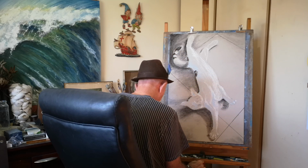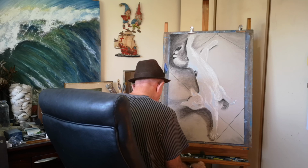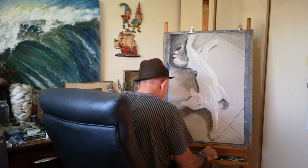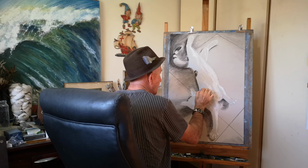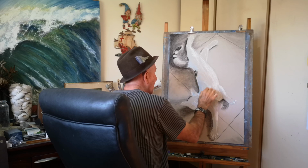Let's try with a little bit of the lilac now, if I can find it. Where is the pale lilac? Where is it? Where are you? Ah, there you go. So let's bring that in a bit as well. And I shall also use a slightly darker lilac as well, and then blend all the three together.